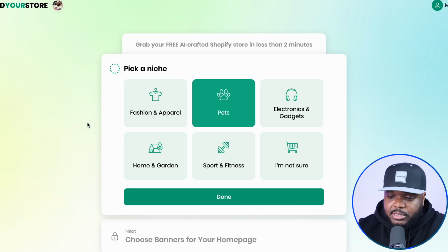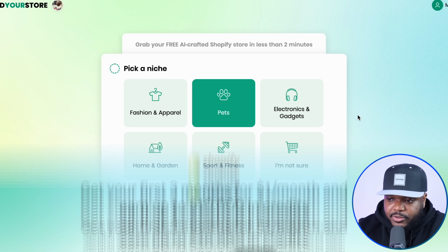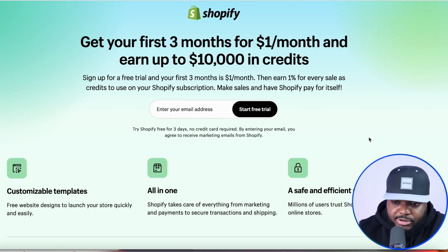For example, you need to select what type of store you're looking to build. In this case, I'm just going to select a pet store. You're also going to have to sign up for a Shopify trial as well.